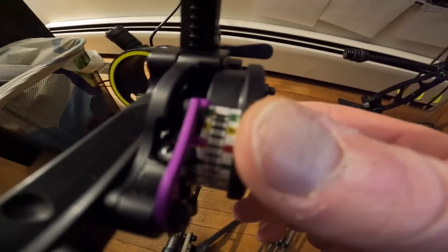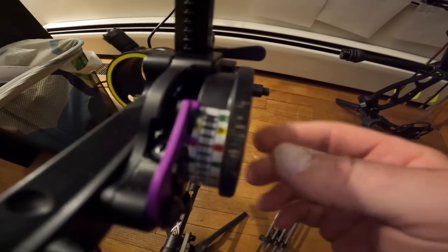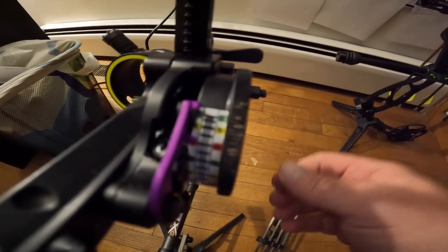So with this being up higher, this would have raised the pin up just a bit, and that could have been just enough to cause the shot to go high. Ultimately, it's my fault. I have no one to blame. I'm not blaming the bow. It's me. I should have checked it before I shot.